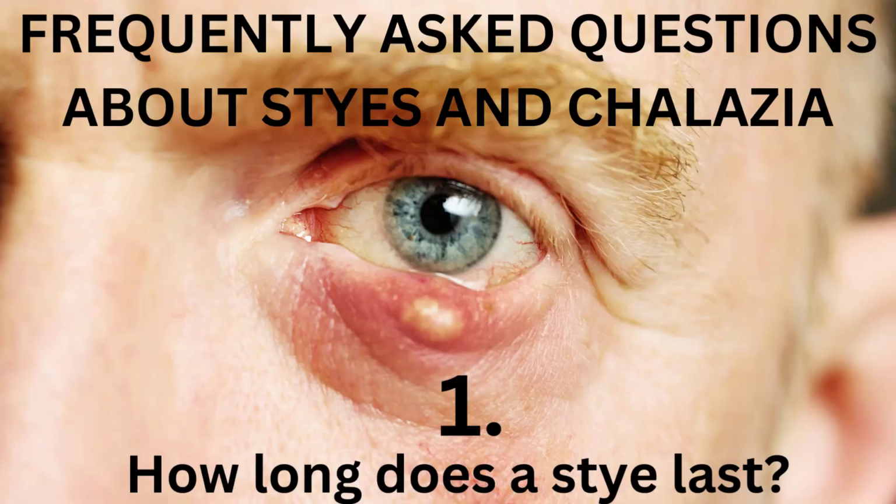Common questions about styes and chalazion. How long does a stye last? A stye is a minor, short-term bacterial infection that will last on average 1 to 3 days. Once the stye has drained on its own, the healing phase can last approximately 7 to 10 days. If your stye does not begin to clear up after a few days, it may be time to see a doctor.